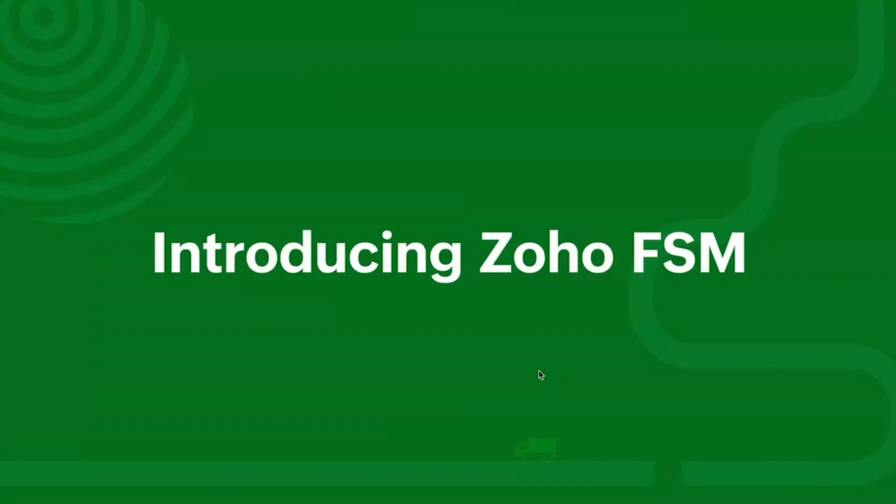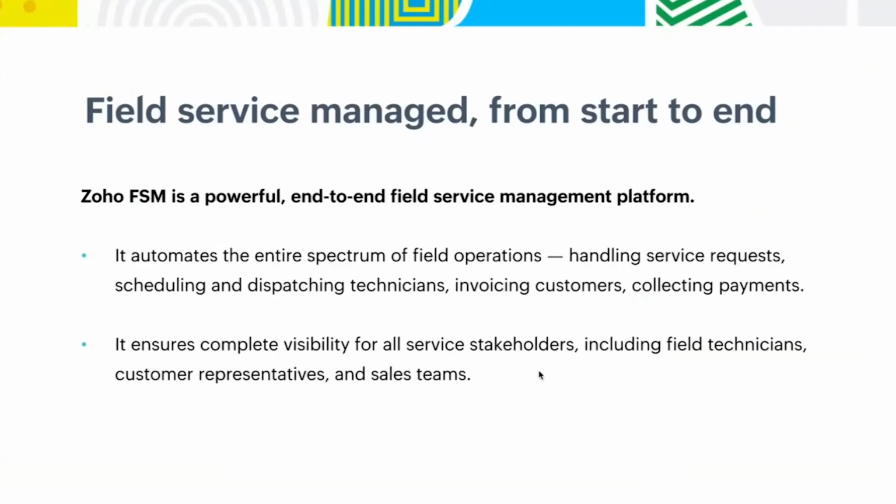With all this in mind, we bring to you Zoho FSM. Zoho FSM is a powerful end-to-end field service management platform. It automates the entire spectrum of field operations, starting from handling service requests, scheduling and dispatching technicians, invoicing customers, and collecting payments. It ensures complete visibility for all the service stakeholders, including technicians, customer representatives, and sales teams.